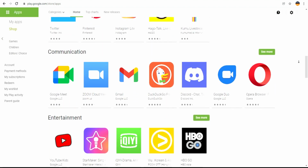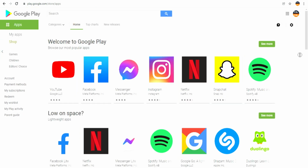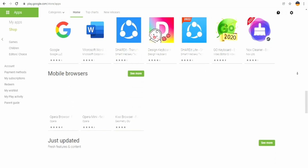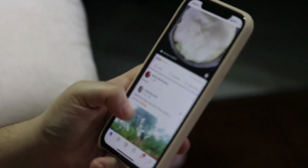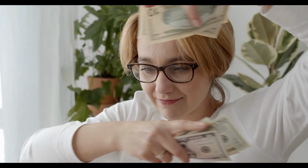For example, if you needed to test this app on Google Play, you could do so. What you can do next is to go to the Google Play Store and download these games, then start playing them to provide feedback on your experience with the app. And you can earn anywhere from $10 to $20 for each app that you test. As long as you have an internet connection, you can do this on your Android or iPhone. It is true that we can test on a website and make extra PayPal money by doing so.